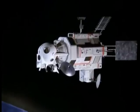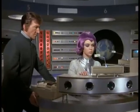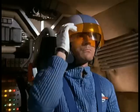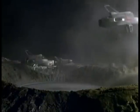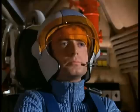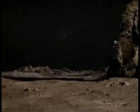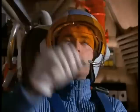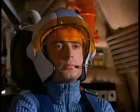Red alert, red alert. Confirm unidentified flying object. This is moon base control. Red alert. Red alert. Interceptors, immediate launch. Interceptors. Immediate launch. Our checks A-OK. Interceptor 2, our checks A-OK. Interceptor 1, our checks A-OK. Switch to radio link 4. Onboard computer wave band 068.